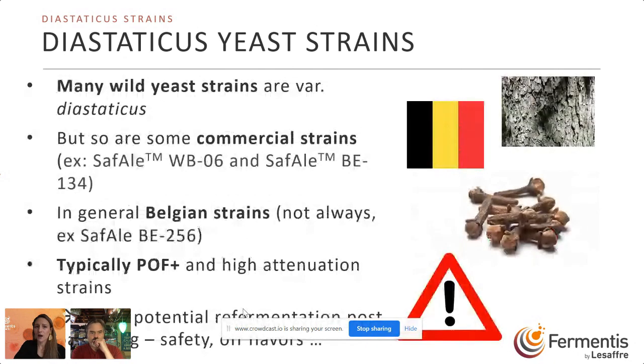Many wild yeasts that you find in nature are going to be diastatic strains, but also a lot of commercial strains. And like I said, at Fermentis we have two, but most suppliers are going to have a few diastatic strains in their portfolio. They are usually Belgian strains, but not always.